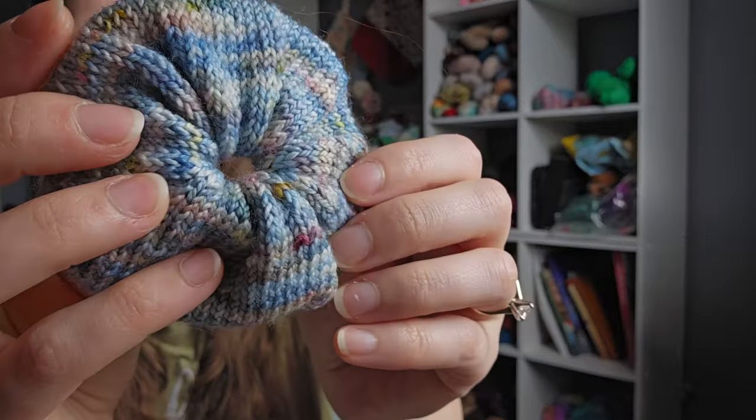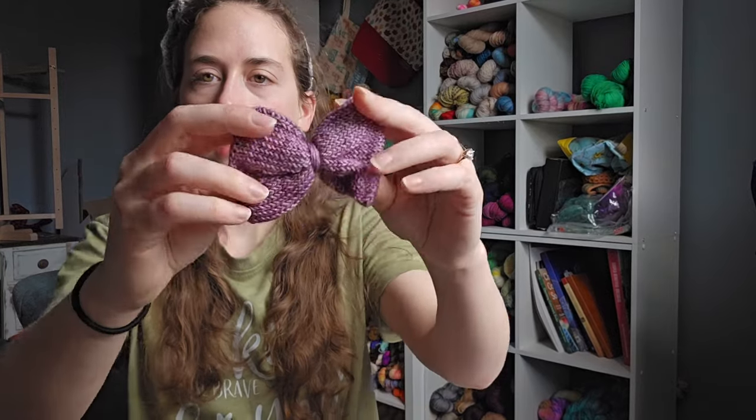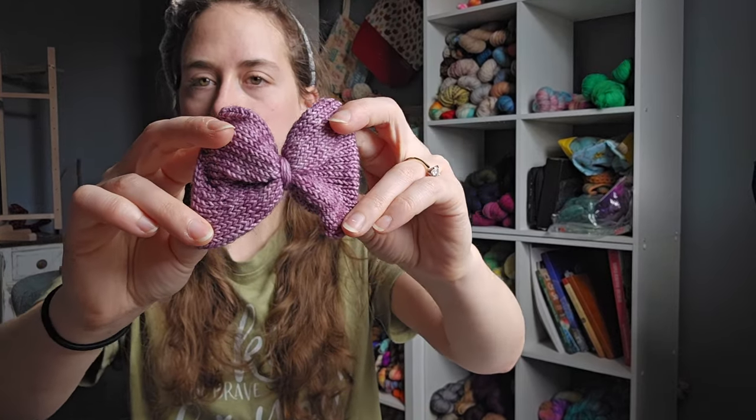Look how those speckles come up. And these are just really fun knits. Plus, we're getting into the warmer weather, so you're gonna want to tie your hair back. You can also make these adorable little bows, and you can get hardware to go on the back of these if you have Amazon or something. Just look up hair bow clip accessory hardware, and you could actually do little hair bows.